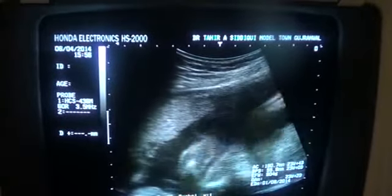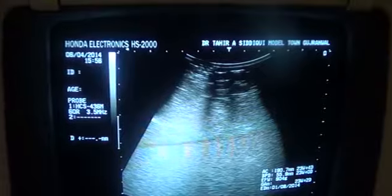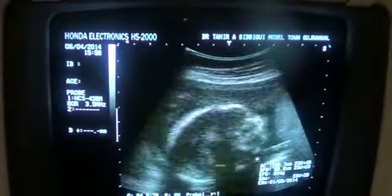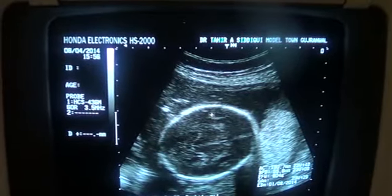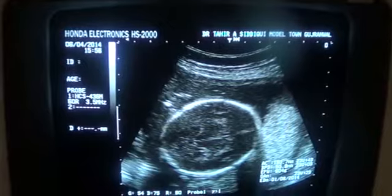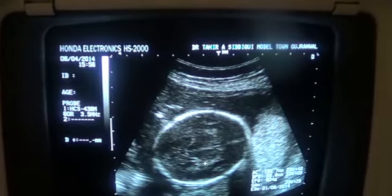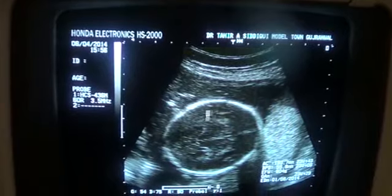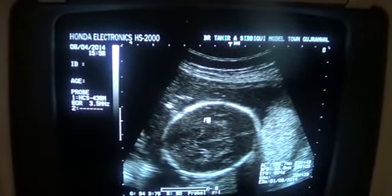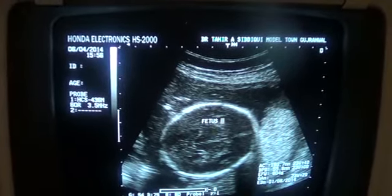So now I will move upwards towards fetus number 2, away from fetus number 1 towards the fundal region. This is the head of the second baby, fetus number 2. This is the head, skull, falx cerebri, thalami. This is normal. So fetus number 2 is normal as far as skull and brain are concerned.